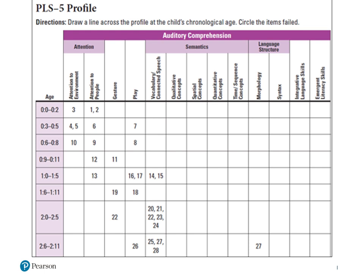When we look at the profile for the PLS-5, this chart shows us a really great way to conceptualize the development of skills over time. What you see in this slide and the next slide are the development of auditory comprehension across age. Down at the youngest age, 0 through 2 months, we're looking at attention to environment, sorry about that, attention to people.